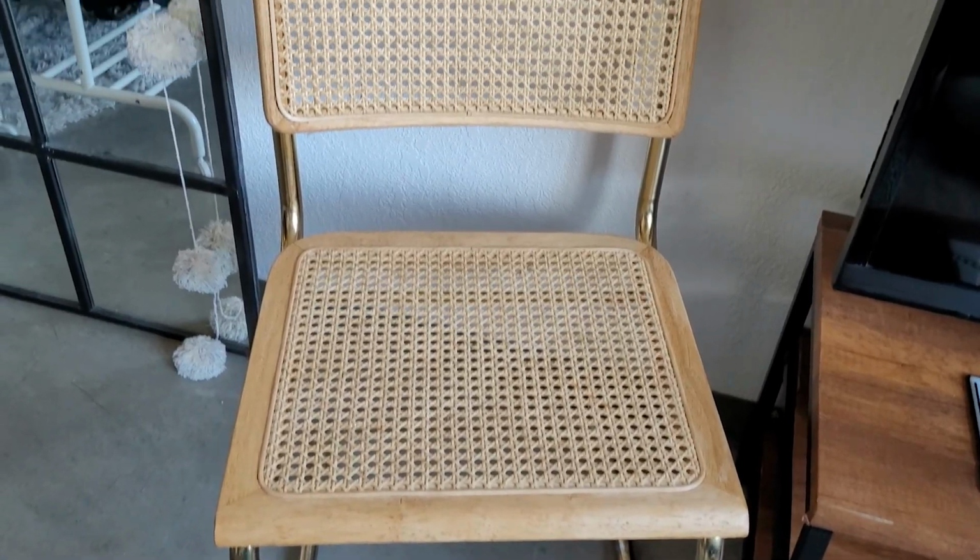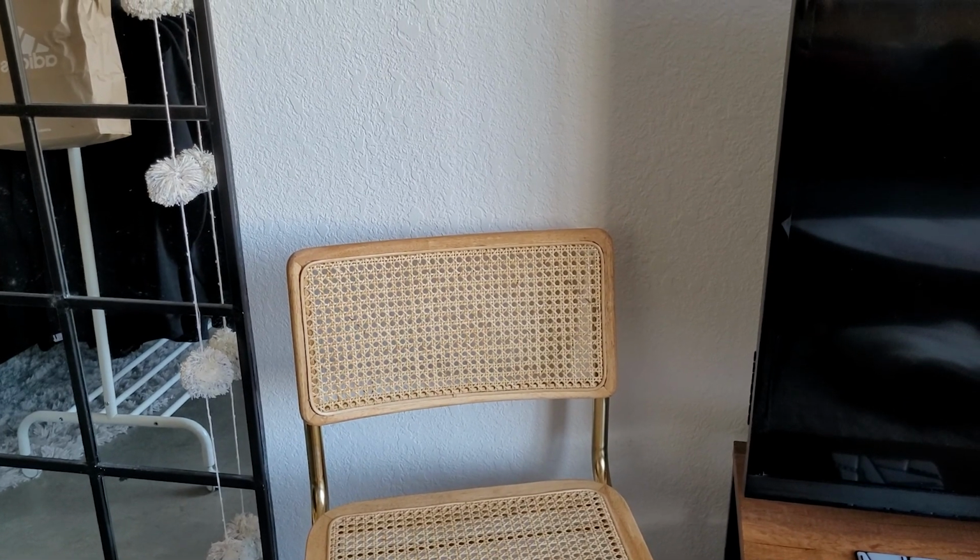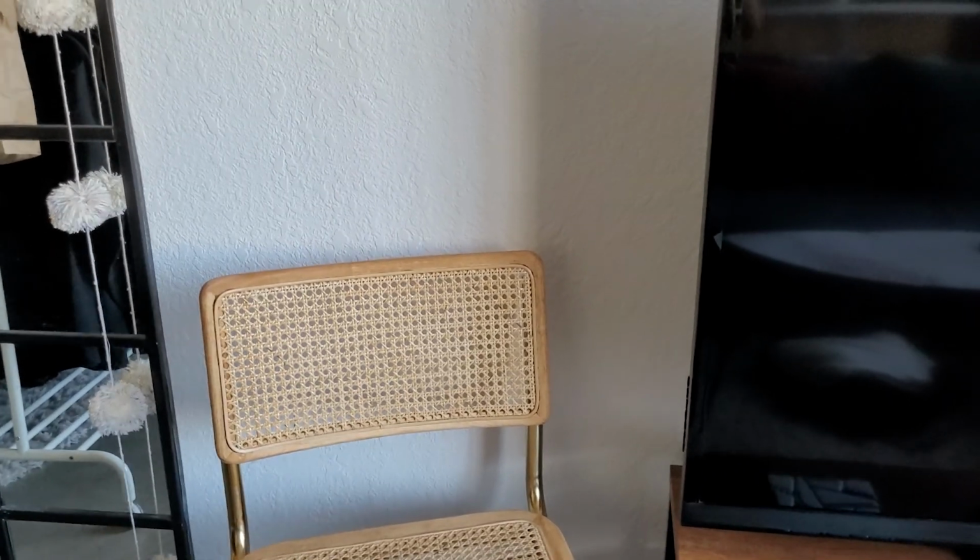You guys remember this chair, right? As you guys saw, I found this furry thingy-ma-bobber from IKEA, and I thought this would add a little bit of warmth and make the chair more inviting.